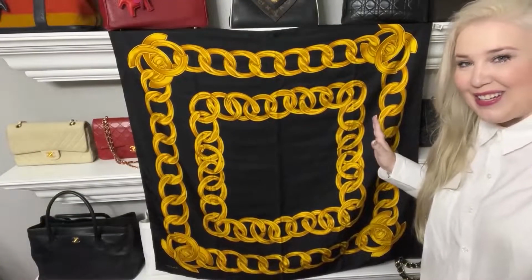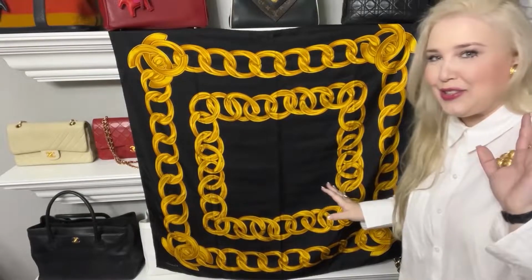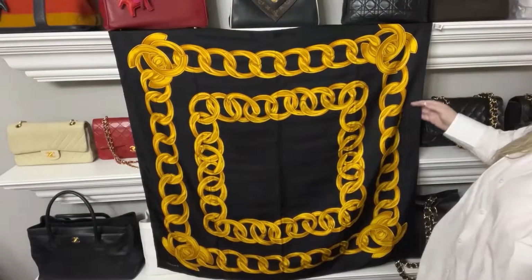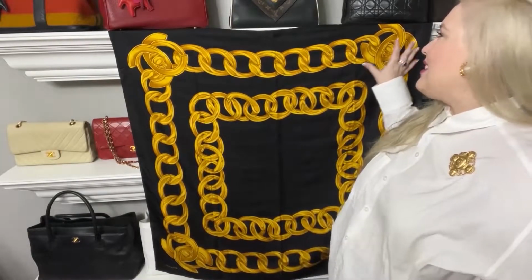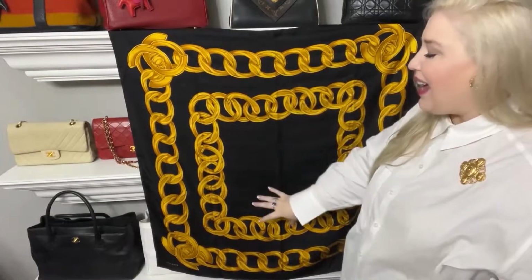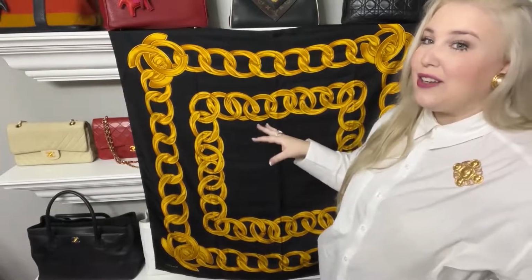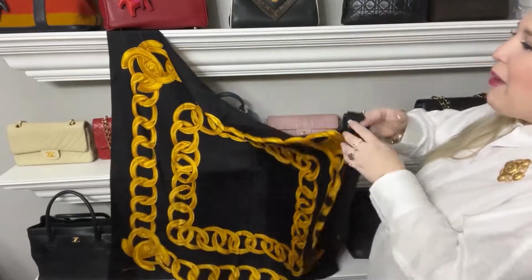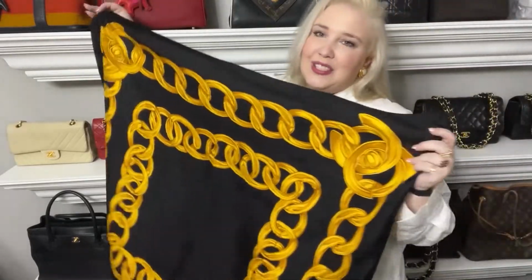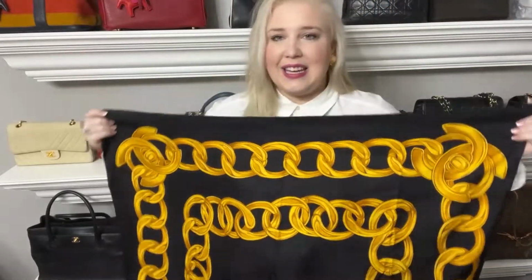To show you, here, let me tilt. There we go. Now you can see the whole thing. I tilted the screen. I think I'll do it like this from now on so you can see the whole thing. But yeah, this is a very rare vintage Chanel scarf. Most of the time when you see big CCs like this or big chains, they are vintage. Vintage Chanel scarves go for a lot more on the resale market because all of the modern day Chanel scarves really just don't do anything like this anymore.